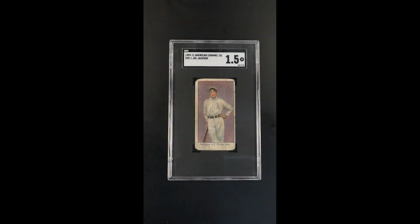One of the all-time greatest trading cards ever made, and who could have ever thought in 1909 when the E90-1 American Caramel product came out that they would depict this card and it would mean so much. Joe Jackson, who obviously became referred to as Shoeless Joe Jackson, would become one of the most prolific figures and prolific victims, I guess, of how most people hold it, with his involvement with the 1919 Black Sox and being banished from baseball.